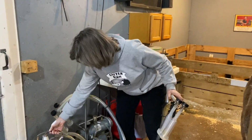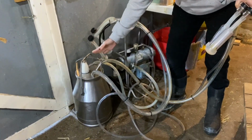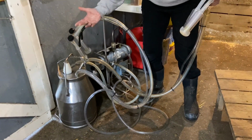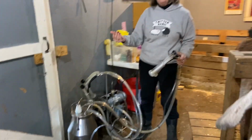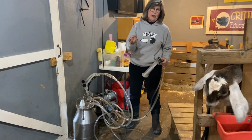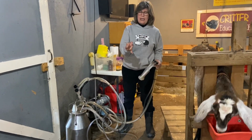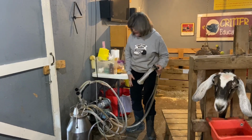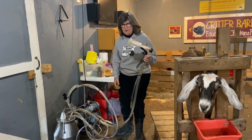It's going to go into a collection tank, much like a giant tank at a dairy barn, and then it gets refrigerated and cooled and often picked up by a tanker truck to go to the dairy, where it gets changed into butter or cottage cheese or put in a gallon jug of milk for you to drink. Anyway, the machine is just kind of fun to demonstrate. Here we go.